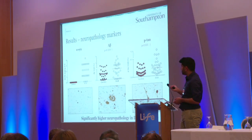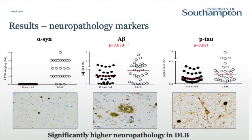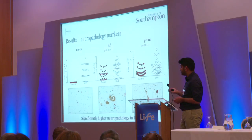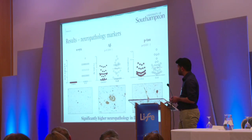Across the top row are the markers that we've looked at: the alpha-synuclein on the left, the amyloid beta in the center, and the phospho-tau on the right. Across the middle are scatter graphs of the control cases on the left and the DLB cases on the right. And at the bottom are some example pictures of brain tissue that's been stained for those markers. So you can see a few Lewy bodies on the left-hand slide, a nice picture of a plaque in the middle, and some tangles and other pathology on the right-hand side.